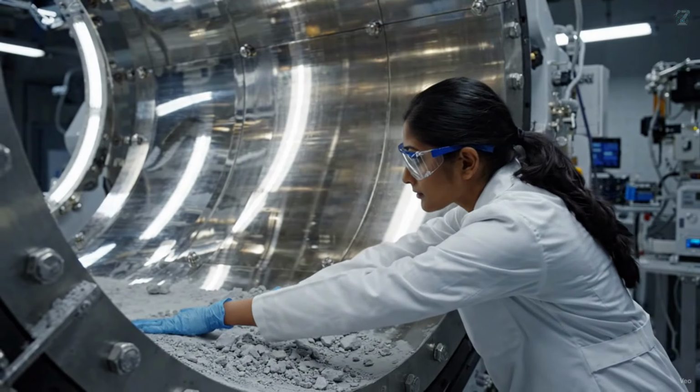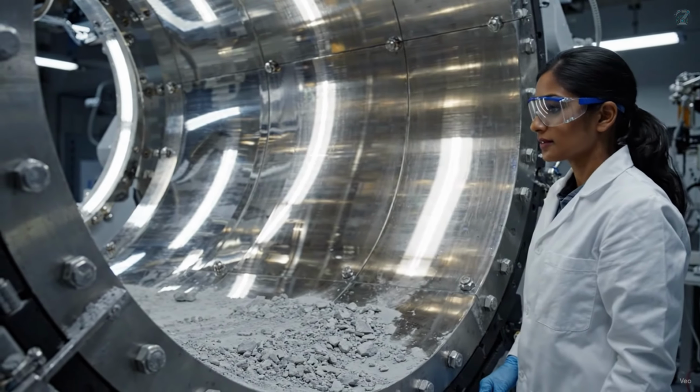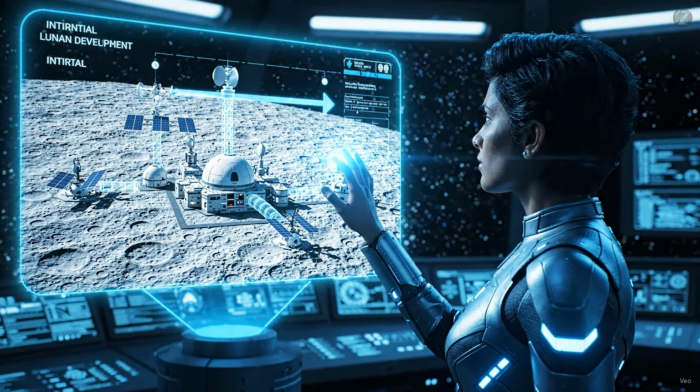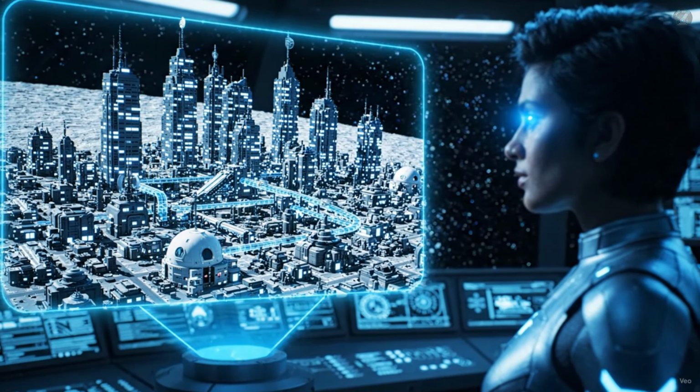The purity of lunar gold ensures that our technology remains reliable in the harsh radiation of deep space, protecting our digital infrastructure. From the dust of the moon to the circuits of our ships, we are weaving a new story for the human race among the stars.